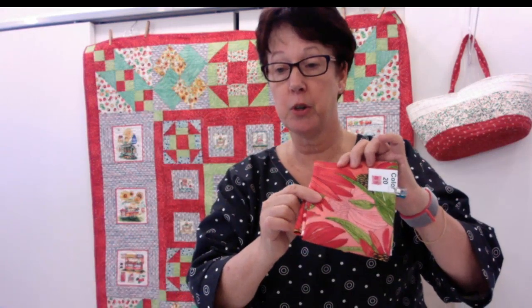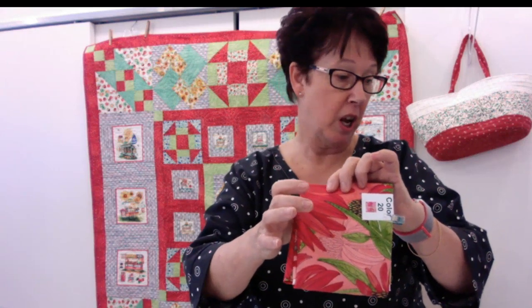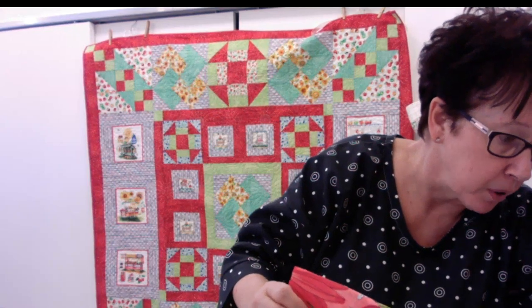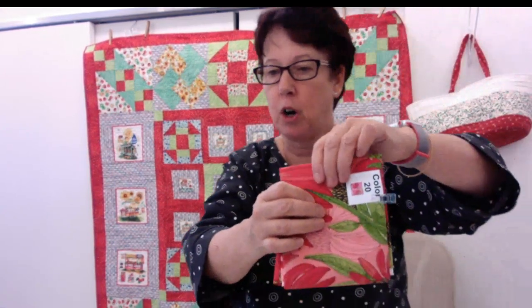So the background, the big prints, there's a light background one, a white background one. That's our border. There's a darker pink background one. And then there's a light pink background one. And then I believe there's also a navy background one. Except my fabrics are over there. And yes, there's also a dark blue. It's not navy, but a dark blue. Okay. So that's number 20.